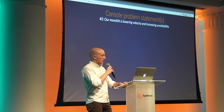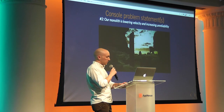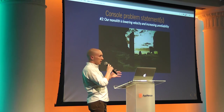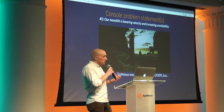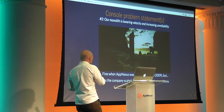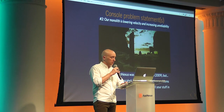So a second problem we had was that our monolith was lowering velocity and decreasing our reliability. So, kind of like the monkeys in 2001, we were just really afraid to touch HBUI. It was fragile. The architecture was fine when AppNexus was a scrappy startup back in 2009, but we grew really quickly over the next 6 years. And as the company scaled, this became a source of a lot of problems.